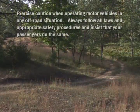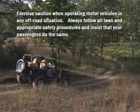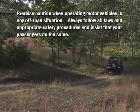Now, you should always use caution when operating in low traction conditions. High speeds on slippery surfaces with a locked differential can cause loss of vehicle control, so always drive carefully.